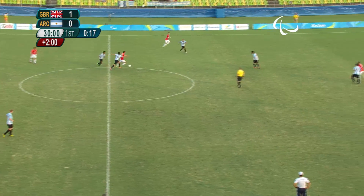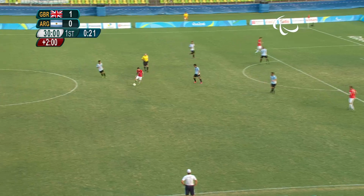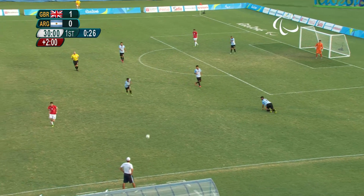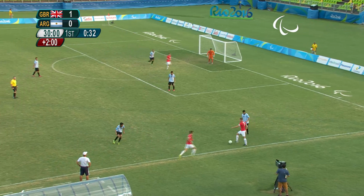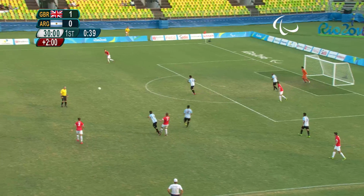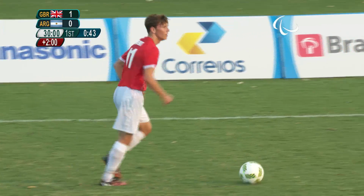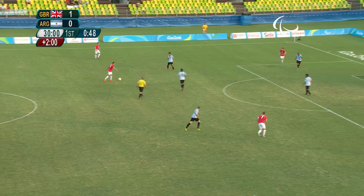Added on time, 2 minutes to play. And Crossen's off again. General standard of first touch in the British team is high, and allows them to play with speed. Barker took a clobbering there. Here's Nugent. Irons.